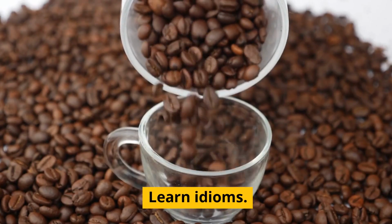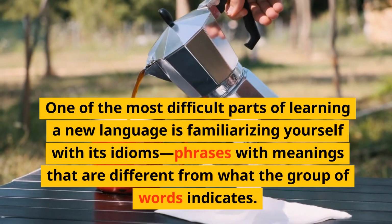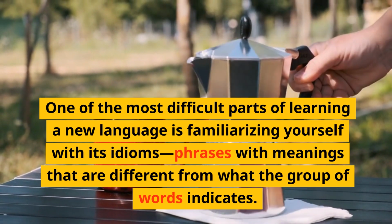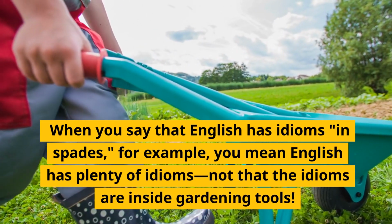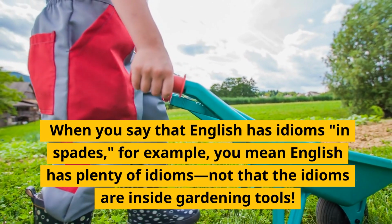Learn idioms. One of the most difficult parts of learning a new language is familiarizing yourself with its idioms: phrases with meanings that are different from what the group of words indicates. When you say that English has idioms "in spades," for example, you mean English has plenty of idioms. Not that the idioms are inside gardening tools.